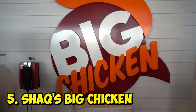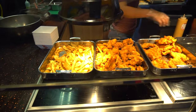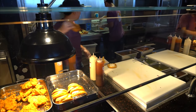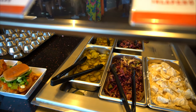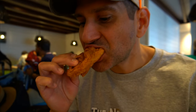Number 5, Shaq's Big Chicken. We absolutely love fast food, and Shaq's is the perfect fried chicken fast food for a ship. At the front of the line, simply order one of the 4 sandwiches or chicken strips. You'll get a side of the crispiest thin steak fries to go with your chicken, which you can then take over to the side station for sauce, pickles, slaw, or potato salad. Whether you get the sandwich or the strips, the chicken is always moist and the breading is full of flavor.